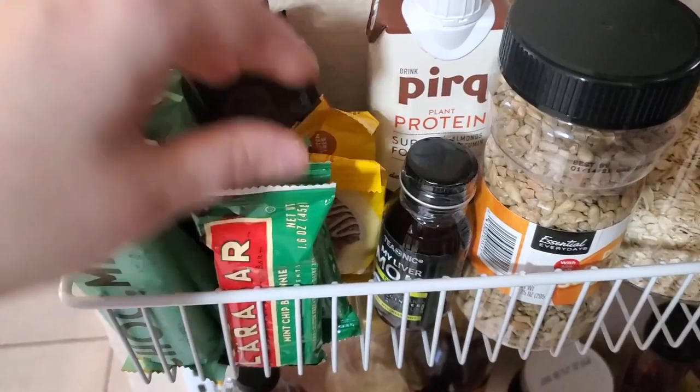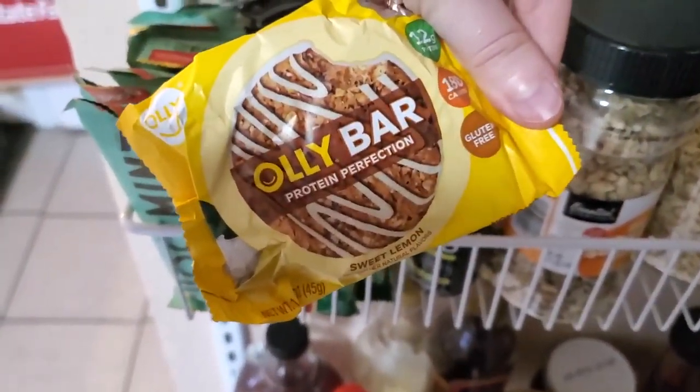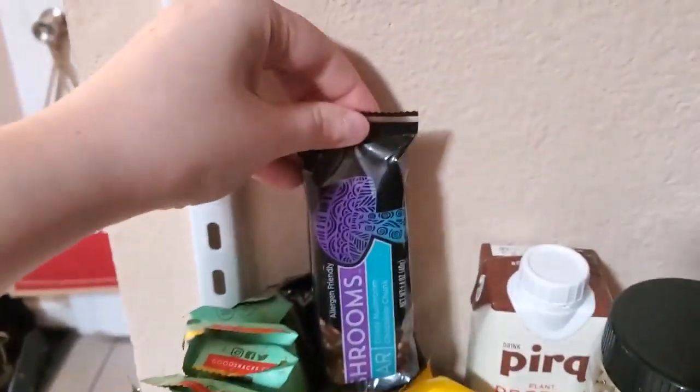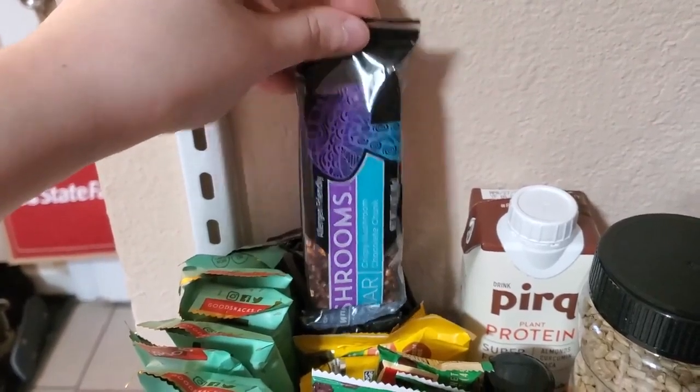I think they're sitting out in our living room. Just haven't put those away yet. This is okay, you guys. I'm not obsessed with this brand. I bought a few, and they're just all right. I also got these from a Vegan Cuts box. These guys right here, they're mushroom bars.